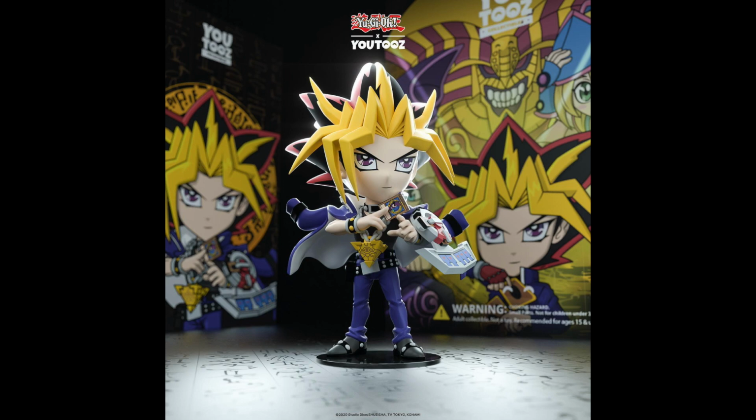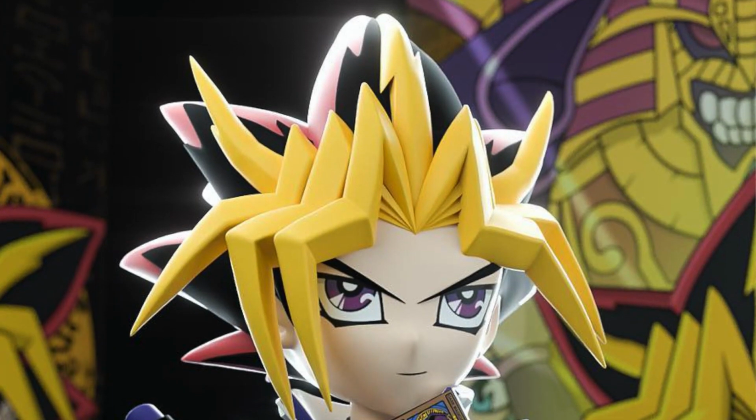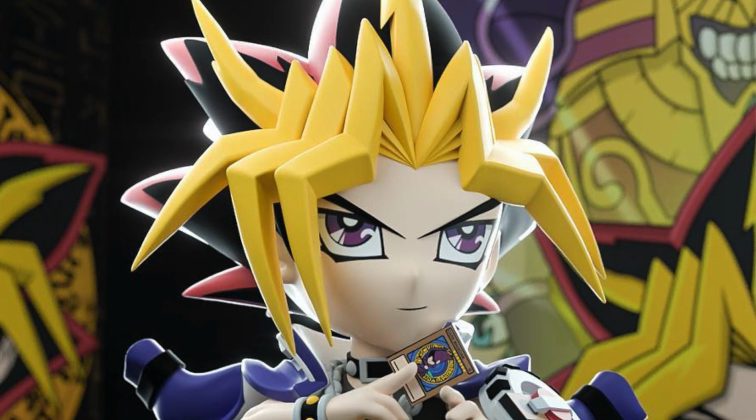So the first figure that was announced was, of course, Yami Yugi, and this is an excellent looking figure. I love the detail of the stranding of hair, of course, and the thing that I also love about these Yu-Gi-Oh! YouTooz is that none of the figures have the YouTooz stylization for eyes. Not saying that I hated the eyes, but I do like when they change it up a bit once in a blue moon.